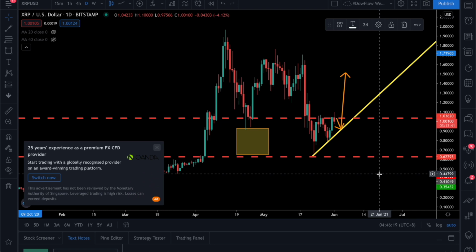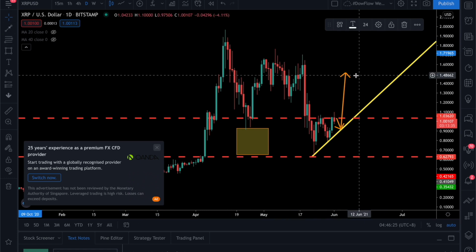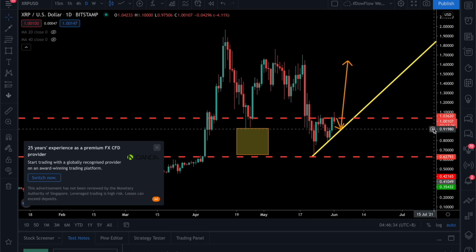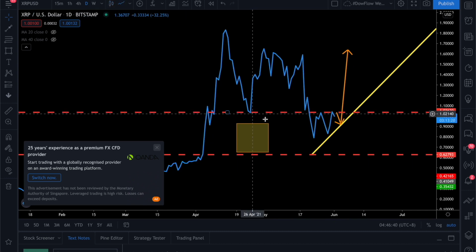If price breaks above this level, then most likely what will happen is that price is going to retest this swing high right here. So there's a lot of money to be made if price breaks this level that I have, 1.00107. Now, if you were to look back historically, you switch over to the line chart as well, you can see that this level was also the previous support. So it's pretty common sense.